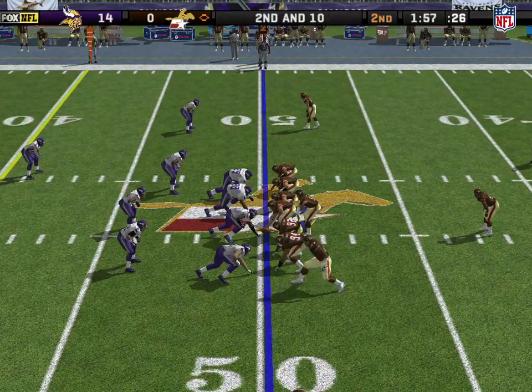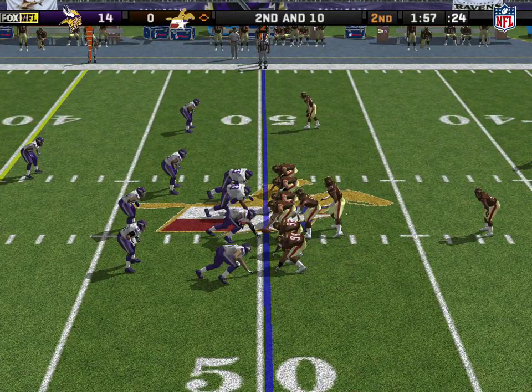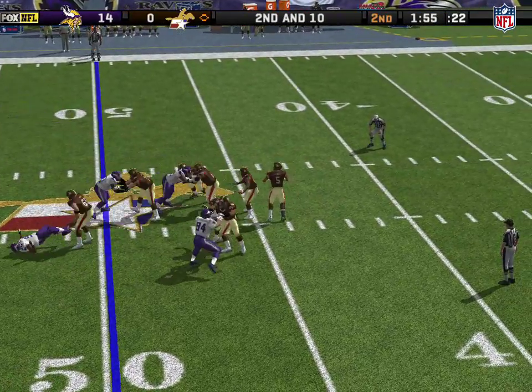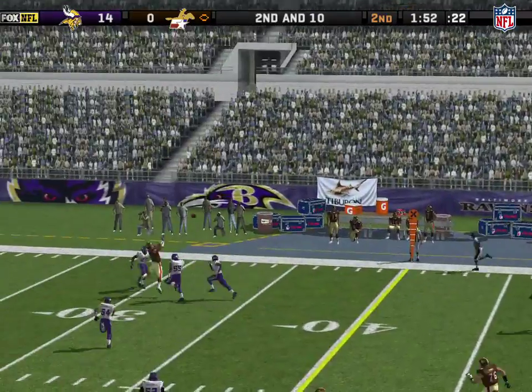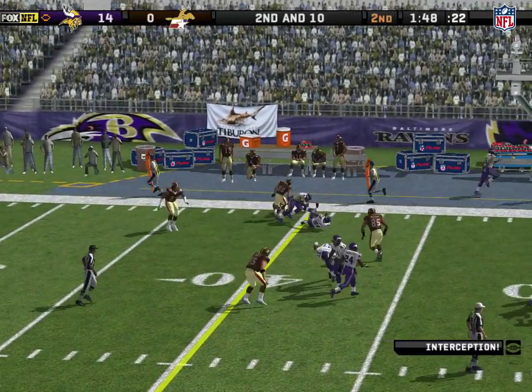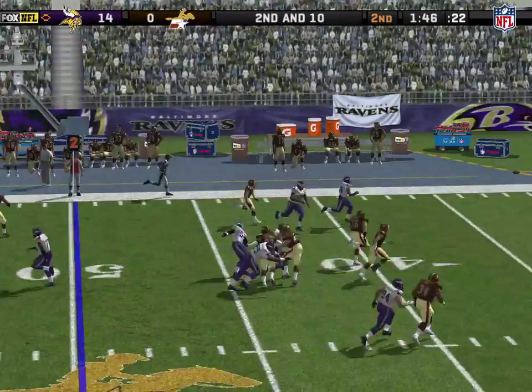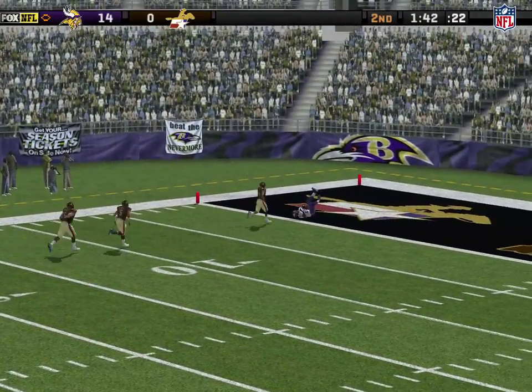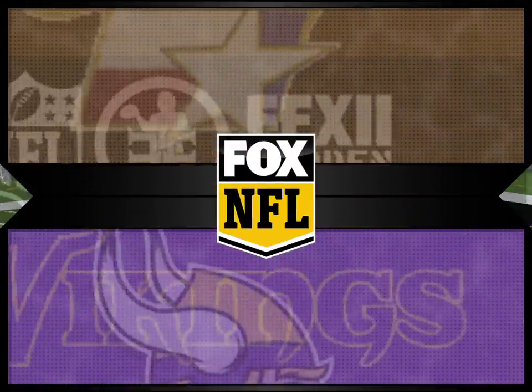Set. Bennett with a man in motion. With the pass. The pass is picked off. The 20. The defender with room to run. Dives. Touchdown.